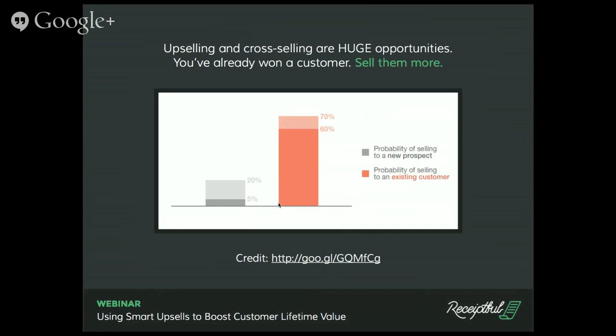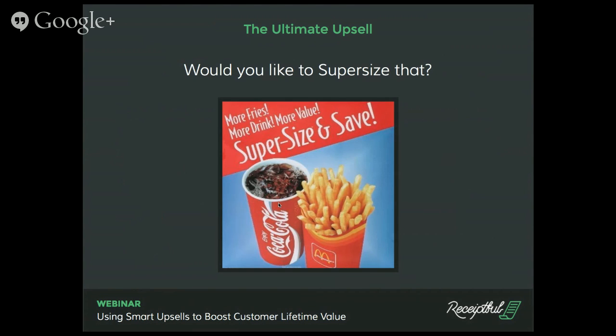So here's a really, really common upsell, at least in America, that I'm very familiar with, which is, would you like to supersize that? McDonald's increased their business tremendously by just asking the simple question, would you like to supersize your meal for 39 cents?